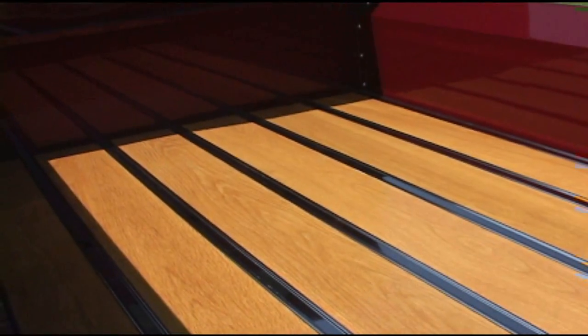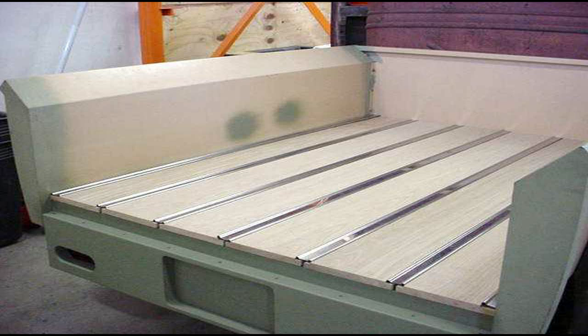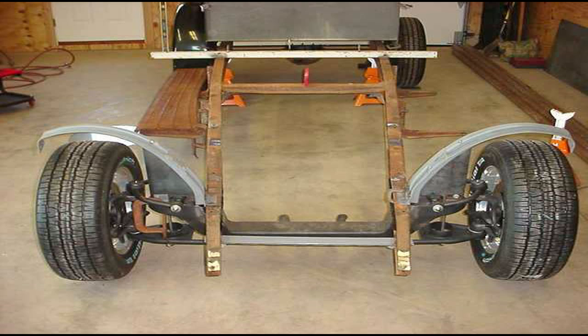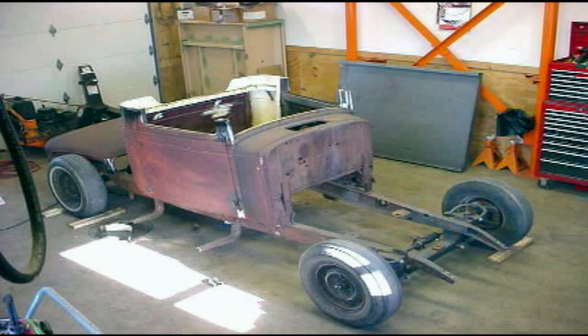Truck bed back here. It looks like a gymnasium floor. A friend of mine got some raw white oak and planed it down for me, and then I finished it off. Joe, this truck's still sitting on the original frame. Correct, correct. It was very strong yet. It was a little rusty, but we had it sandblasted and painted. It was good and strong.